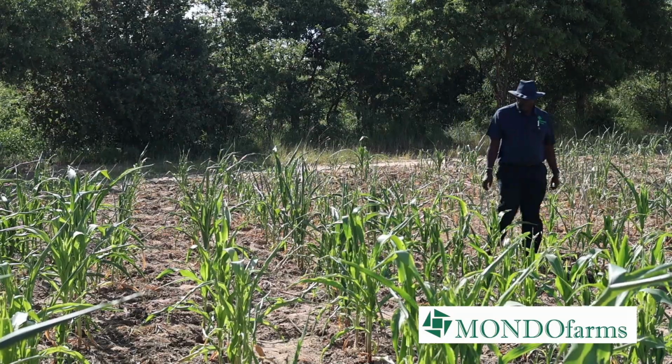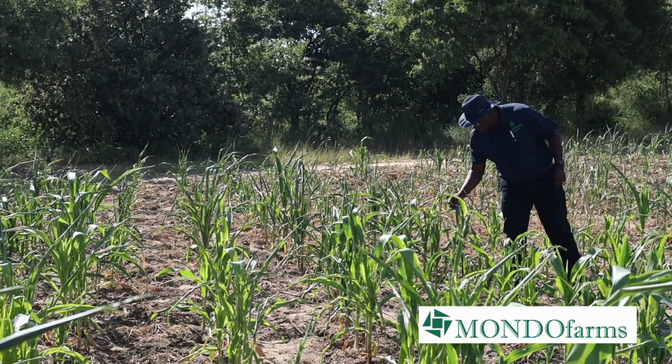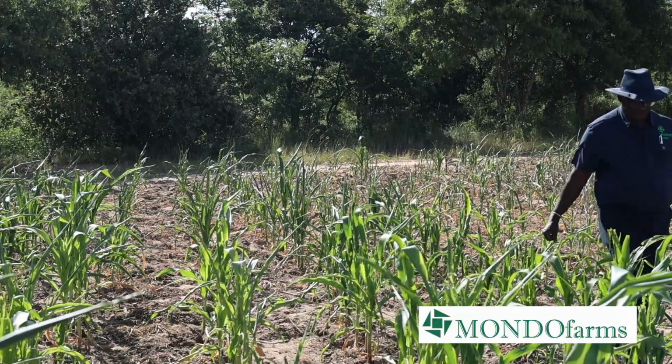Farming involves working with a mix of factors, each of which has an impact on the chance of success. And one of the most important factors for success in crop farming is what type of seeds we grow. Here at Mondo Farms, we've been on a journey that has taken us from the type of farmers that when we first started would just grow anything. We didn't ask too many questions about the type of seeds that we were growing, to a situation we're in now where we're quite choosy and quite selective.